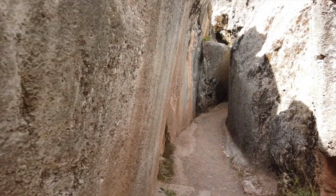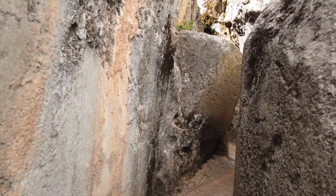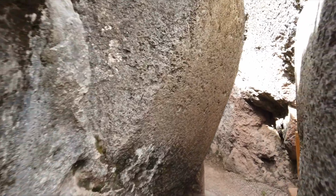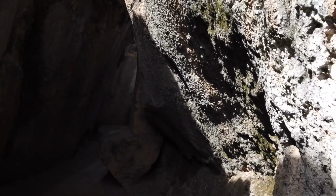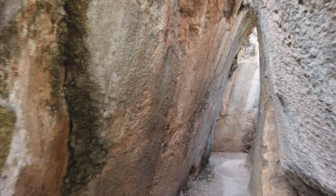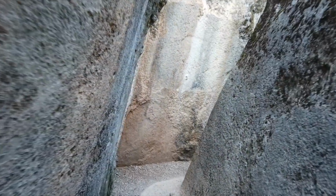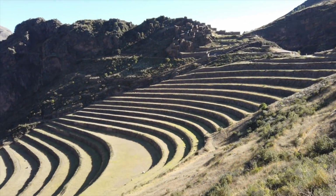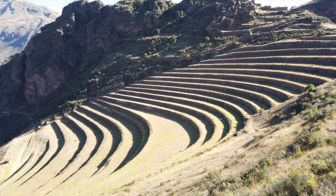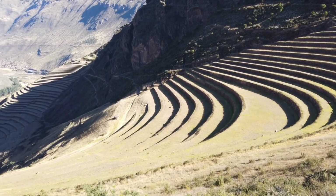Nearby is Kenko, which is a labyrinth, probably mainly natural, but then later altered, made wider, and this too was probably not constructed by the Inca, but was inherited by them. As well, we'll be going to Pisac, located on a mountaintop in the Sacred Valley of Peru, outside of Cusco.